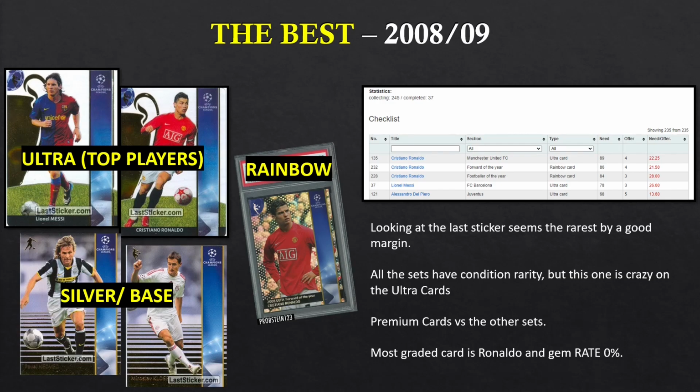The gem rate is actually 0%. So the previous sets we're talking about had gem rates between 1%, 2%, 3%. This one is 0%. I believe the top grade in the entire set, and I'm talking about the ultra cards, by the way, is a PSA 9. For Messi, like I end up sharing with you, it is actually a PSA 8.